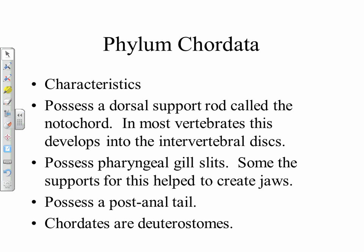You don't have that as an adult. Most vertebrates don't have that as an adult. They have this rod during embryonic development, and it later develops into the discs between your vertebrae. What are those little discs between your vertebrae? What are they made out of? You've got a little padding disc between your vertebrae. What are they made out of? Cartilage. So eventually, this notochord in most vertebrates becomes these discs.